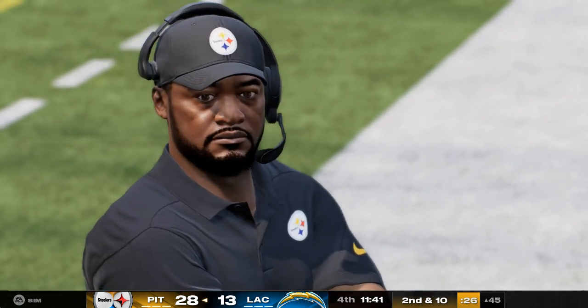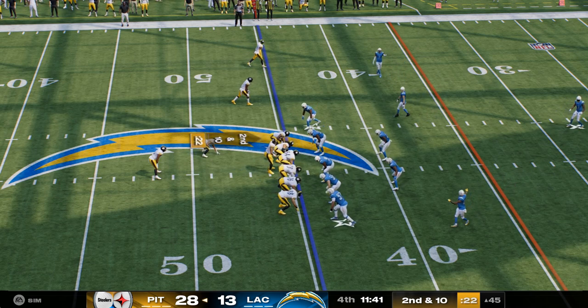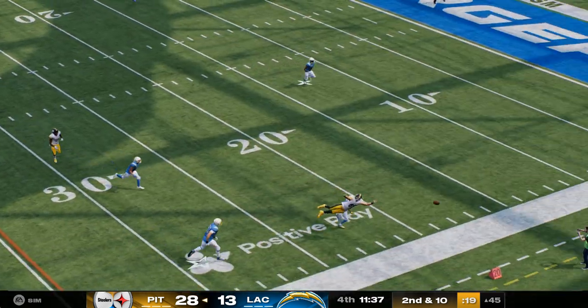Dropping a catchable ball is one of the worst feelings. It feels like the entire stadium is laughing at you. And all I know is, firsthand, you just want to get another opportunity to put that one behind you.